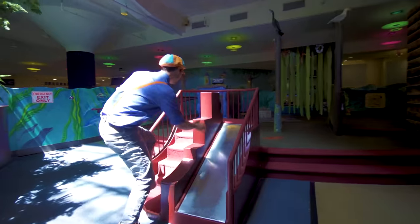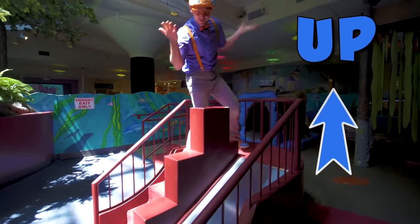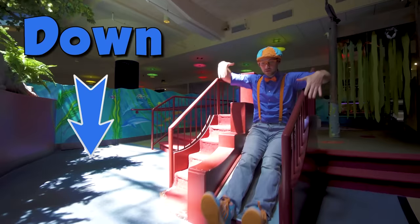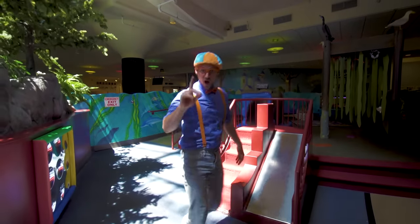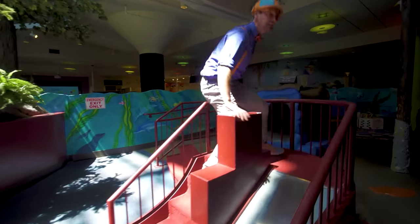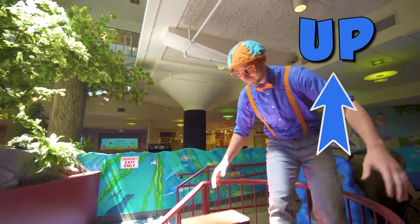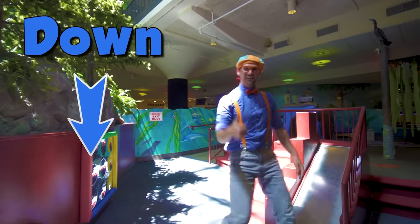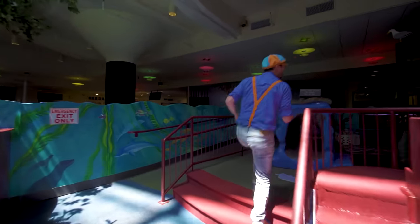Hey, a slide! Go up the stairs, then you can go down the slide. Up the stairs, down the slide. Up. Down. Good job, come on. Whoa.